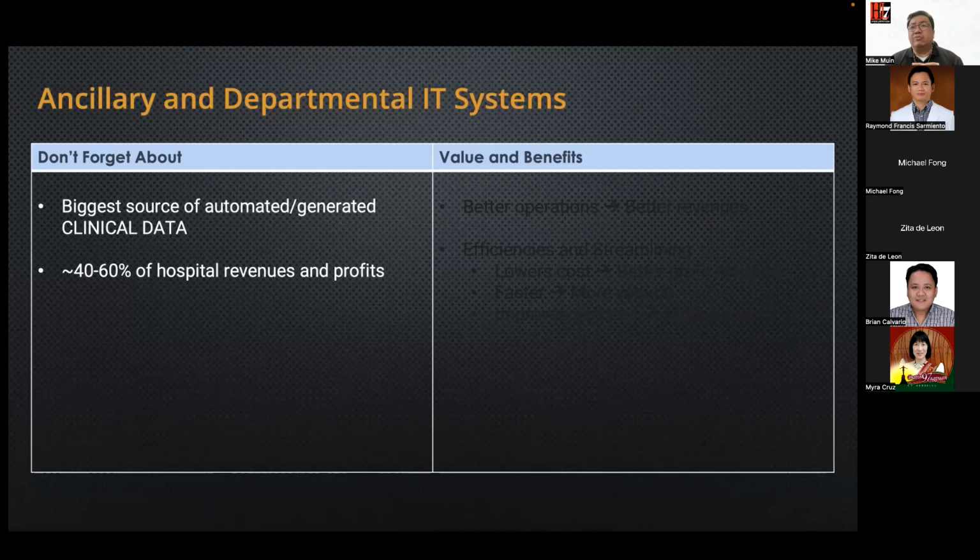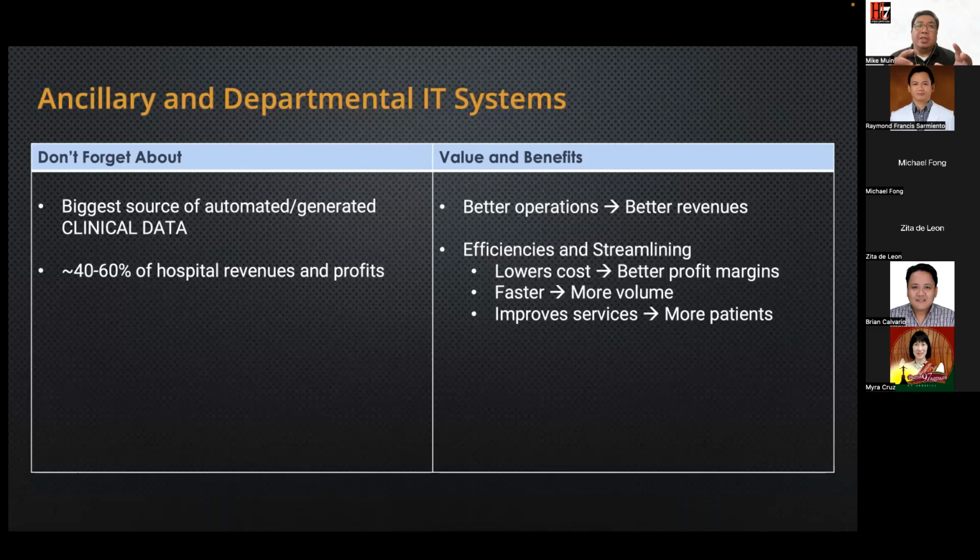However, it also gives 40 to 60% of hospital revenues and profits, which is actually good because it's easy to justify cost in these areas. Sabihin lang na if we buy this system, it allows for better operations and gives better revenues. Kahit na gumastos tayo ng 2 million ngayon for this system, after 1 year naka-ROI ka na, and then the next year mas malaki margins natin. Yun ang maganda sa ancillary department systems kasi it gives back money to the hospital.